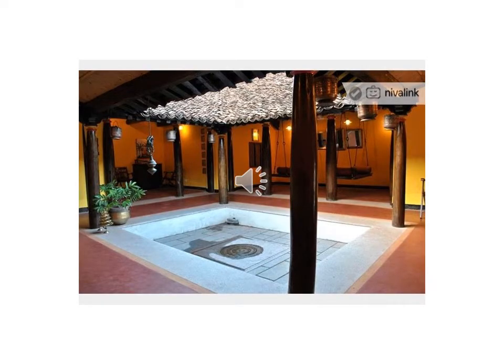This is a slightly more finished vernacular house with a tank in the center of the courtyard, flanked by wooden columns on the four sides. This works for good ventilation and light.